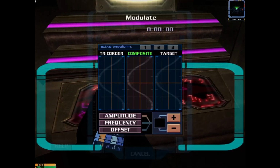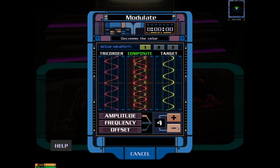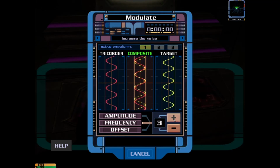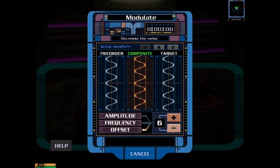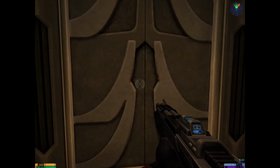Right, so tricorder. This is just to open the main door, so the rest of your team can get in. There we go. Power restored.